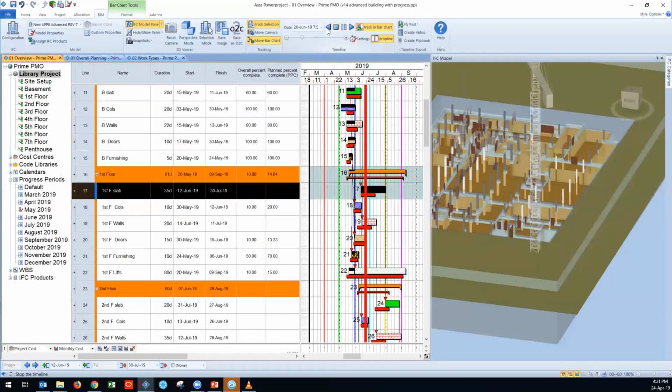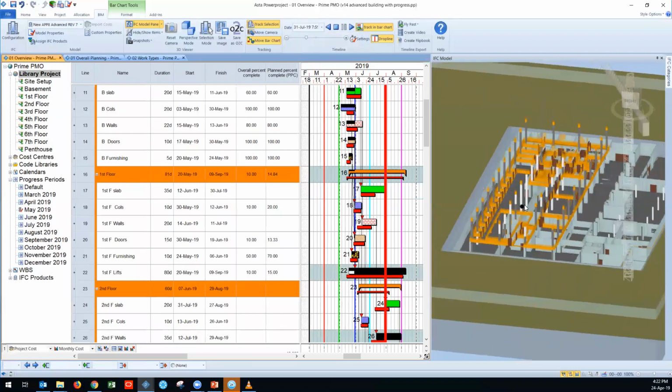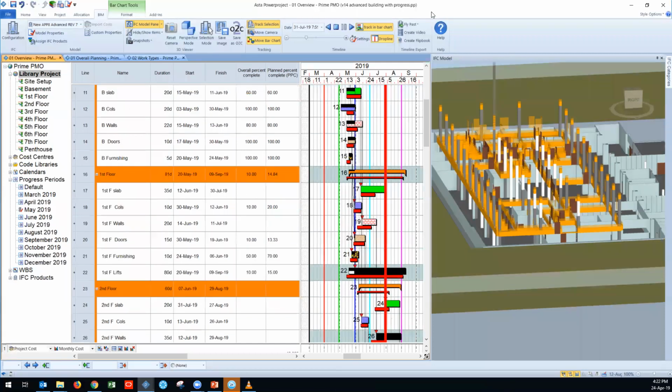Now, we can easily navigate. Let's say we would like to see what will be the status of the July, when we'll reach the end of the July. So once I change my timeline, we are able to see which elements we are working on right now, and on the schedule on the Gantt chart, we can also track them as well.